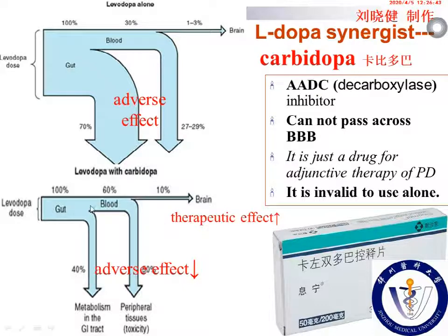So the final result, when Levodopa is used in combination with Carbidopa, if the dose of Levodopa is the same as when used alone, about 10% of Levodopa can pass across the blood-brain barrier. So the final result is that it can increase therapeutic effects. And in the peripheral tissue, dopamine is also reduced by Carbidopa, so the adverse effects are reduced. That's why these two agents are usually used in combination. Are you clear now? Yeah.